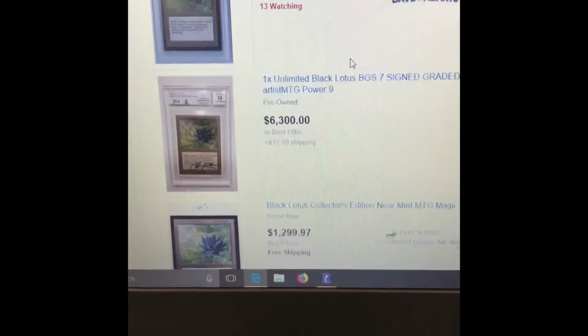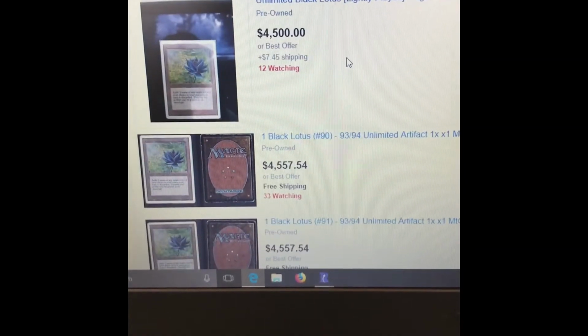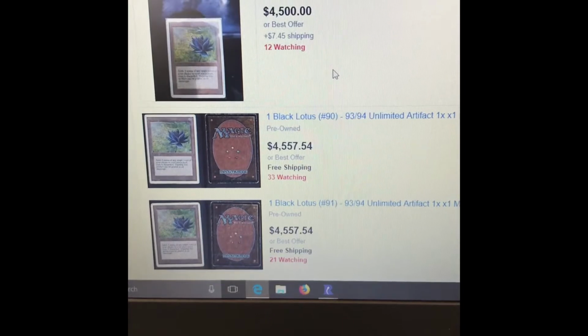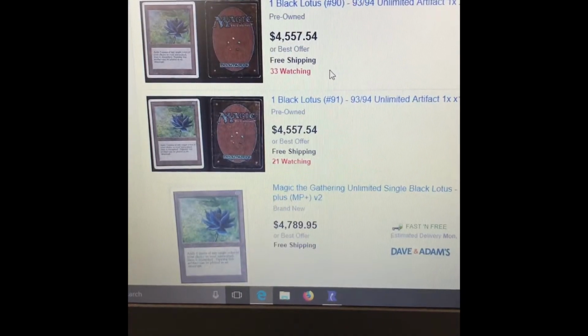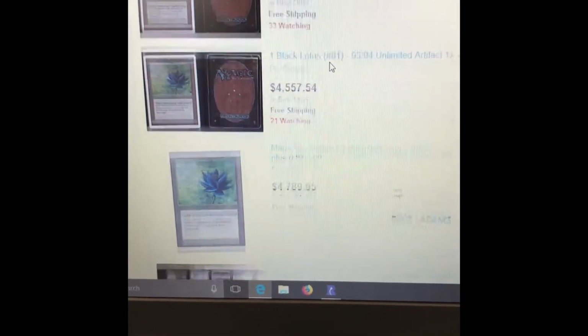I showed you who he was. Do not buy from him. Don't buy any of these off of eBay. I mean, lightly played. No, lightly played would give you at least 3,500 or 2,500. I mean, you can see the damage, and they're asking for almost alpha Black Lotus prices.